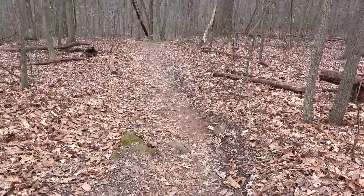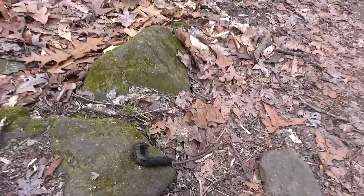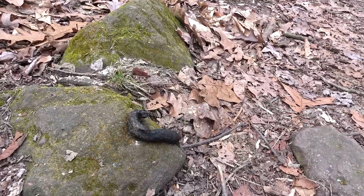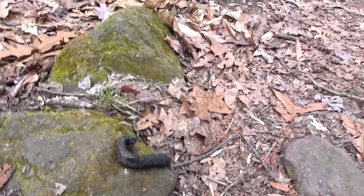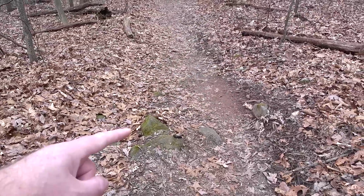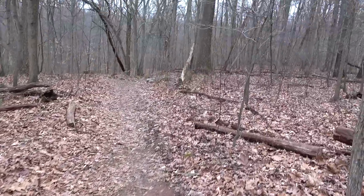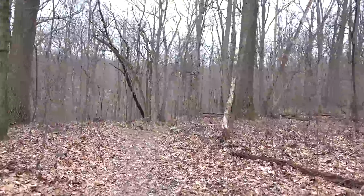So someone left their calling card here on this rock. A piece of poop. Definitely a predator. You can see the hair in it, if you want to look at it. Probably a fox. They tend to do that. You know, they probably use this trail too, but he's marking his territory. He's telling any other foxes that come through that this is my place. This is my territory.